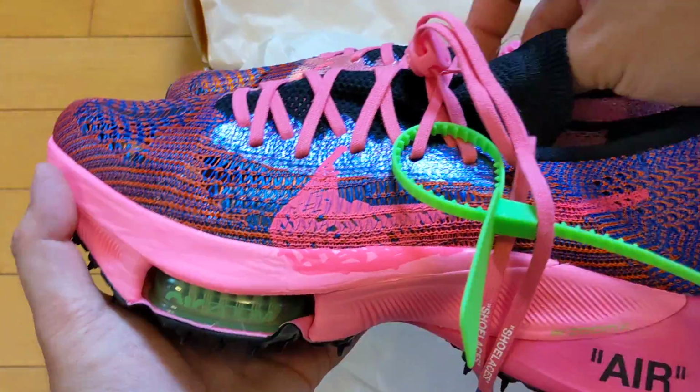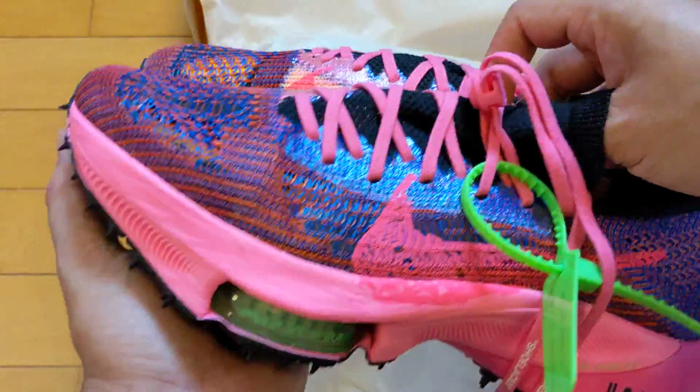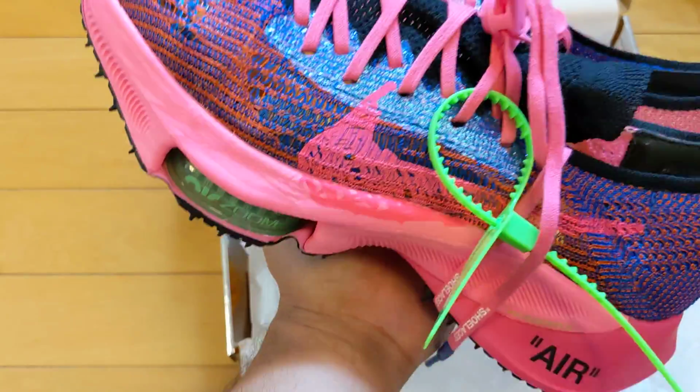Okay, so some initial thoughts just on these. I think these are pretty dope. I'm going to get to where to wear these and how to style them. So that's the big question with these, right? Is like, where would you wear these? How would you style these?